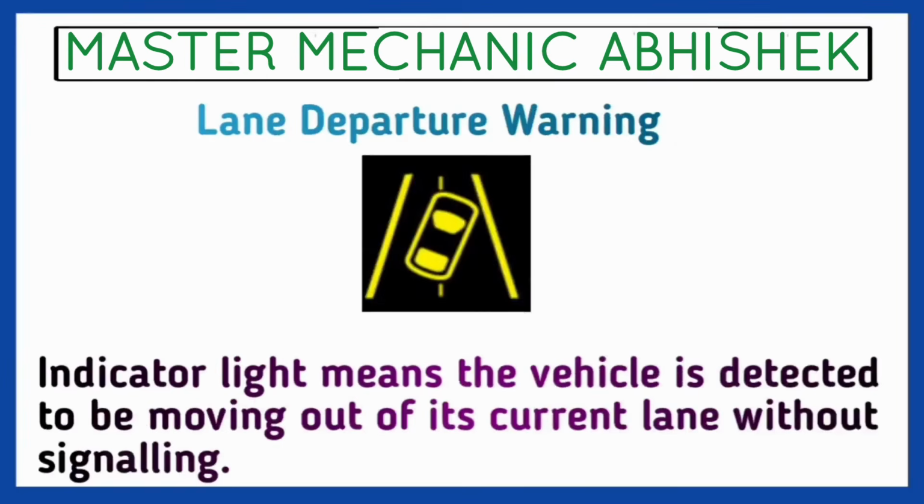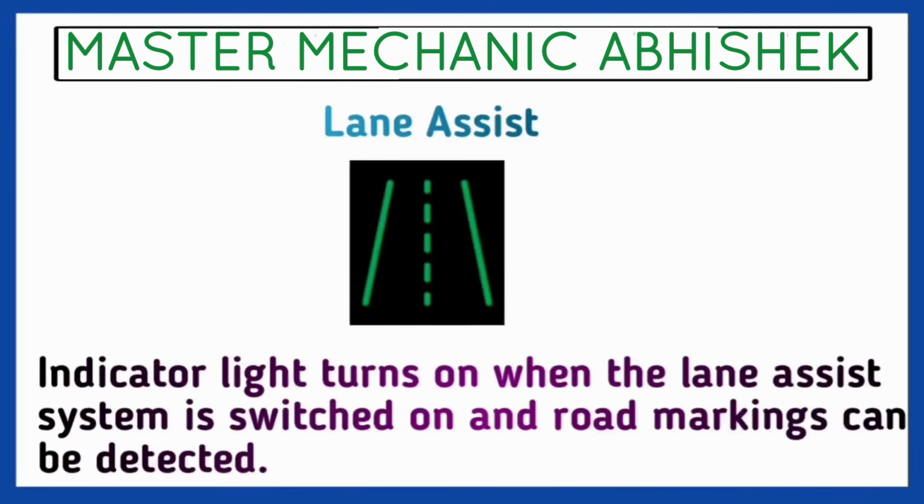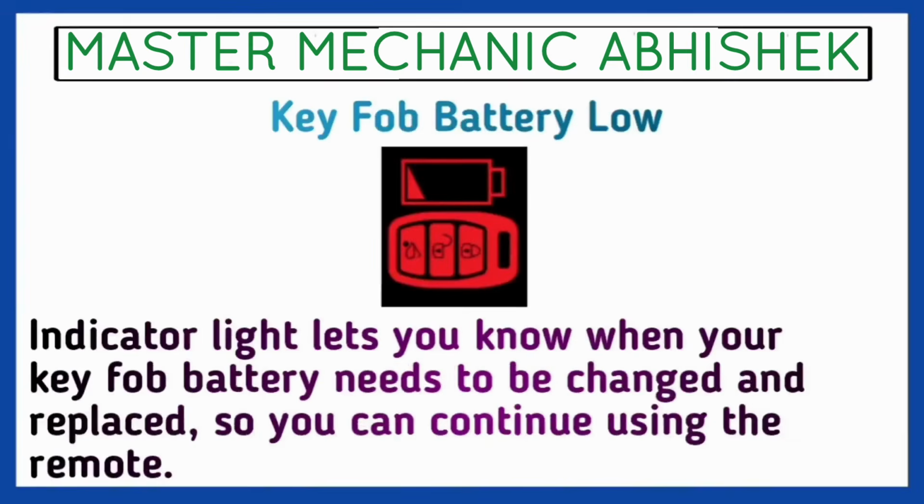Lane departure warning. Indicator light means the vehicle is detected to be moving out of its current lane without signaling. Lane assist. Indicator light turns on when the lane assist system is switched on and road markings can be detected. Key fob battery low. Indicator light lets you know when your key fob battery needs to be changed and replaced, so you can continue using the remote.